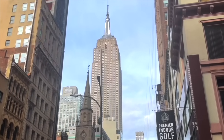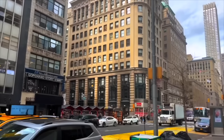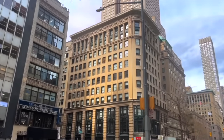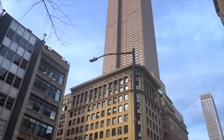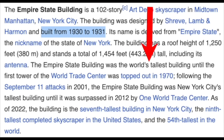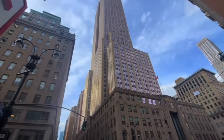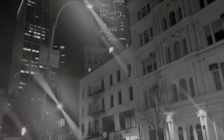year, the Empire State Building. From 1930 to 1931, a 102-story high, 1,250 foot tall skyscraper that was the tallest building in the world until 1970. 12 months or less. We are told this was done. Remember, they have to work through winters.